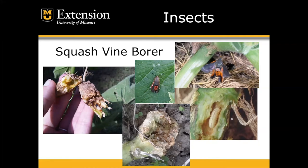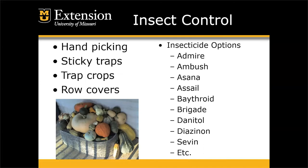So insect control, our options are hand picking them off on small plantings. Duct tape actually works great to pull those eggs off. Sticky traps, we can also use trap crops where you're actually planting something that those insects like better and putting your insecticide options on those. We can also look at row covers, but remember these crops need bees to pollinate, so row covers only work as a barrier so long before we have to remove those for pollination. So we do have lots of insecticidal options. Just remember to look at changing those out, the active ingredients, in order that we don't get resistance of those plantings.